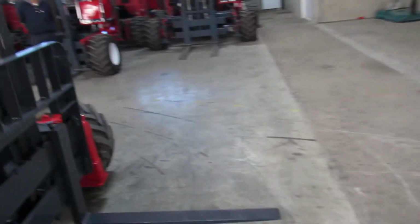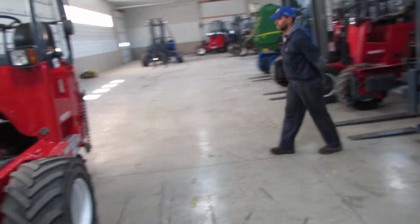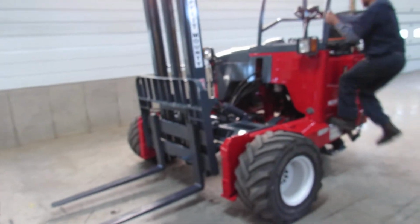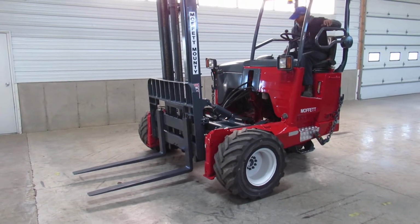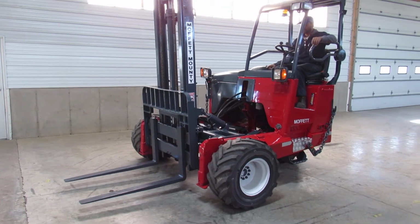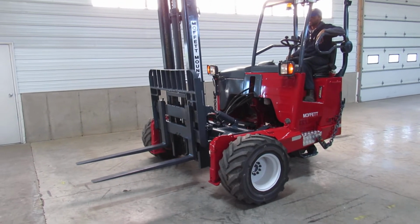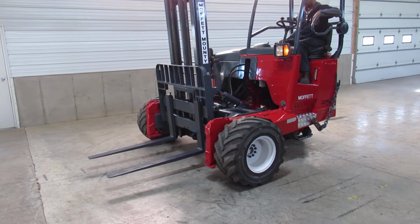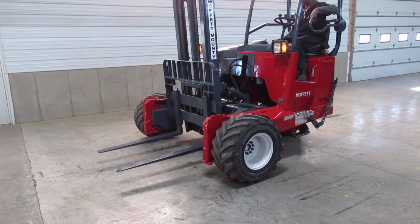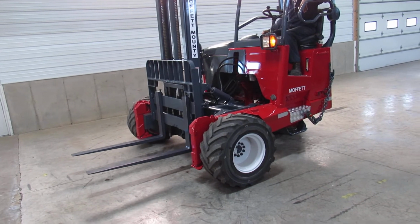Now I'm gonna walk around, and then Kerry's gonna hop on. He's gonna show you how nice the Kubota engine runs. He's gonna show you the hydraulics, the mast going up and down, side shift, in and out on the carriage, and mast tilts. As you can see, it's no growling, no struggling. Got a great pump, great hydraulics. Got your mast moving in and out. We got tilt and side shift, ladies and gentlemen.